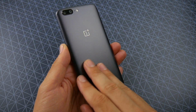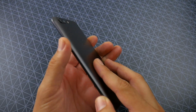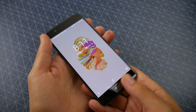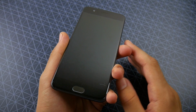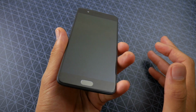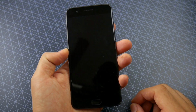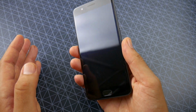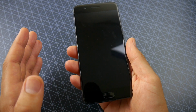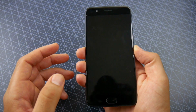But in terms of the build and the body, you do have yourself an aluminum body here with Gorilla Glass on the front. Now, when I first got the OnePlus 5, it had a screen protector on the front of the device, and that was a pretty flimsy screen protector that scratched immediately, so I took that thing off. But one thing I want to mention is that this phone feels just as premium as the top-end flagships in terms of the body and the build. So this is basically the body of a flagship right here in the OnePlus 5.